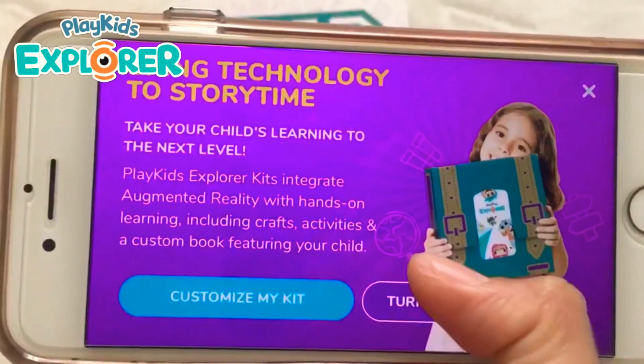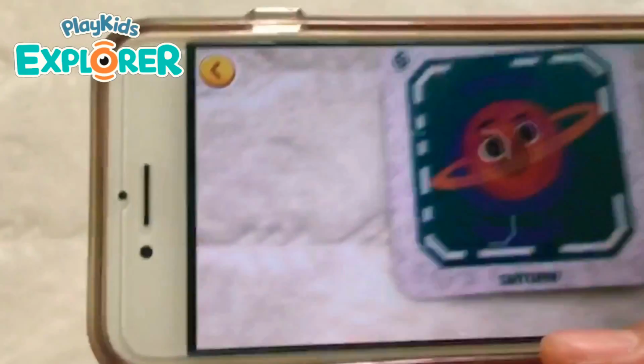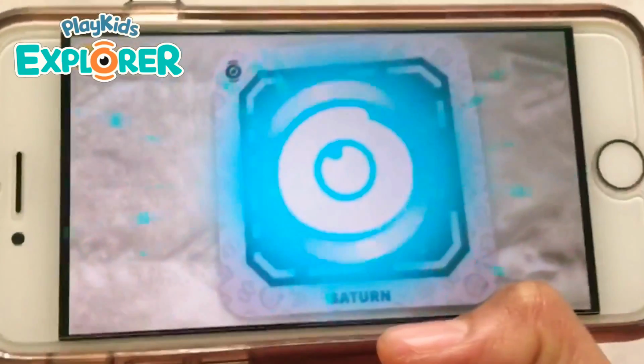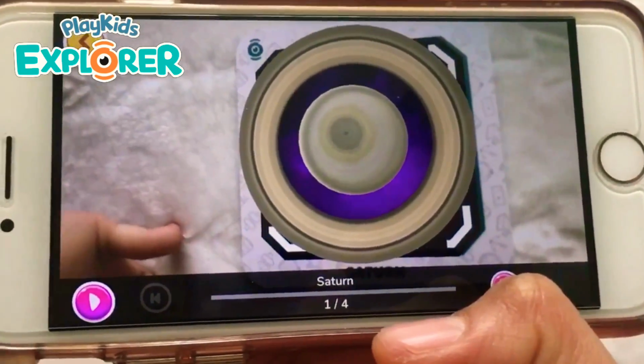Welcome to Playkids Explorer, a new way. To begin, point the camera at a magic card. Whoa. Wow, what's that?